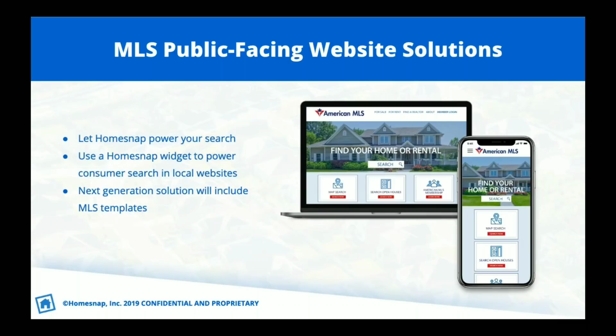We currently offer a widget to power consumer search on local websites, but we are developing a next generation solution that's going to be much better integrated into the MLS website. There will be a much better ability to customize how that search looks. It will feel seamless, and it will be available to MLSs in the beginning of 2020. So if you are interested in getting Homesnap search into your MLS's website, let us know, and that's something we can absolutely put into action starting now.